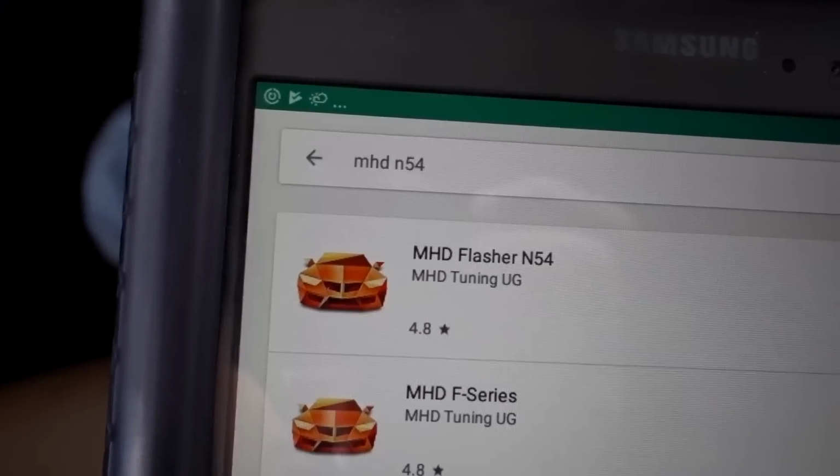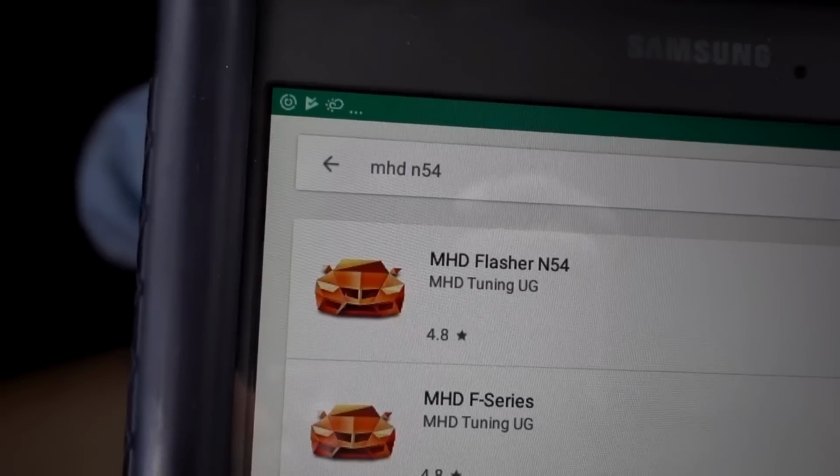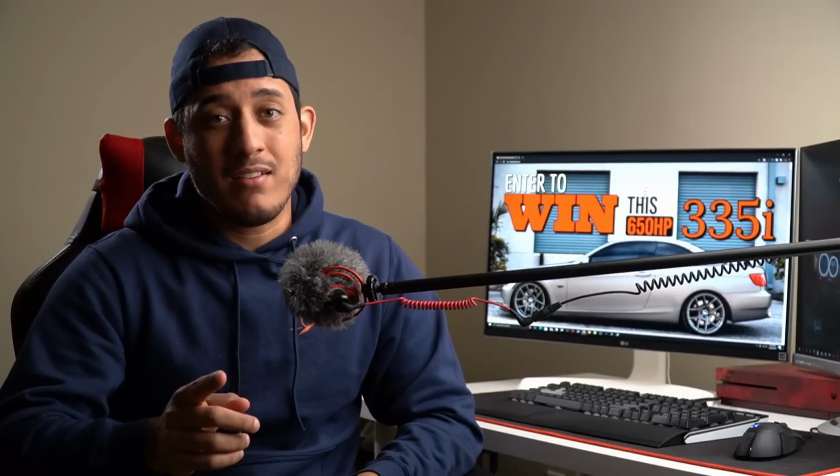If you're planning to tune your turbocharged BMW, then I recommend this upgrade ASAP. I mean it.